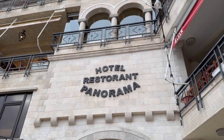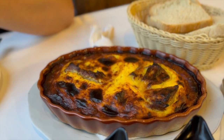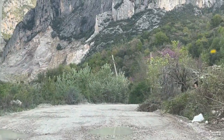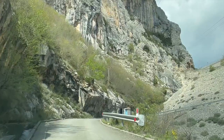One of the most famous places to eat here is the hotel restaurant Panorama. The food portions are enormous, and don't forget to try their famous lamb in a pot dish too. Another great place to visit in Albania is Bovilla Lake. It's located just 1 hour outside of Tirana. I'll tell you more about it next.